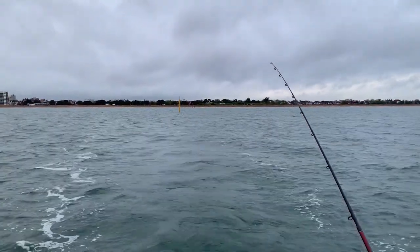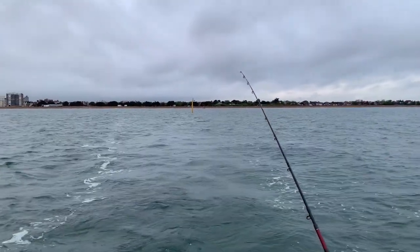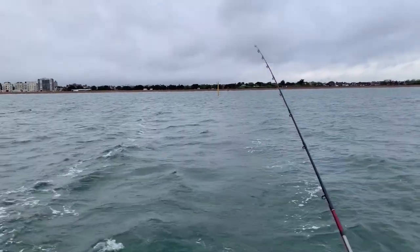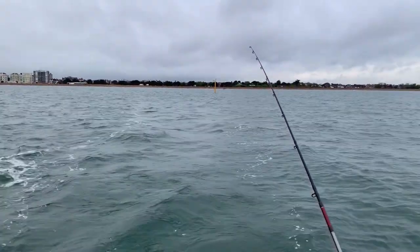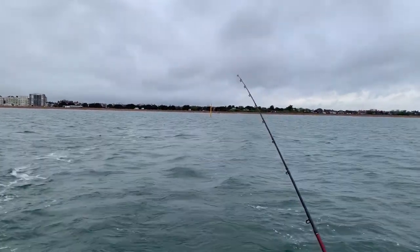Boat's in gear, it's running at about 2.5 to 3 knots. And yeah, running alongside the blocks as best we can, and keep on steering. You'll soon know when you've got one. The old rod will be going like nuts. It'll be bending over double almost. Anyway, hopefully you get one.